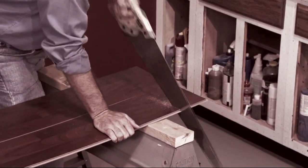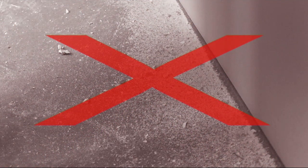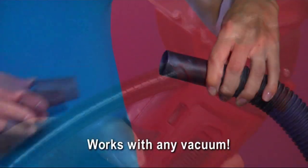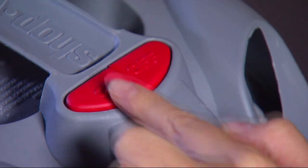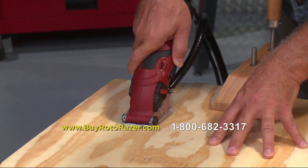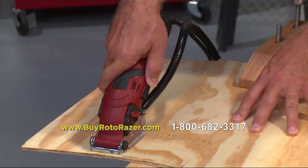With ordinary saws, dust gets everywhere, in your eyes, all over your clothes, all over the floor. Not anymore. The Rotorazer dust extraction system removes all the dust. Just plug one end into the dust release valve, then plug the other end into the hose of any vacuum. Turn on the vacuum, push the power button. Now you're cutting clean as all the sawdust, dirt, and debris gets sucked into the vacuum. You know, circular saws create a dusty mess, a mess that you have to clean up. But the amazing Rotorazer cuts clean every time.